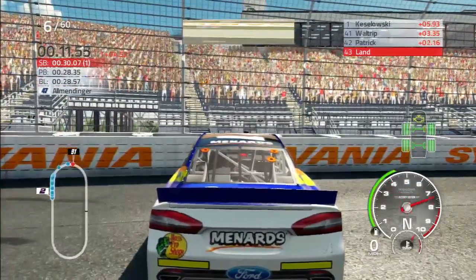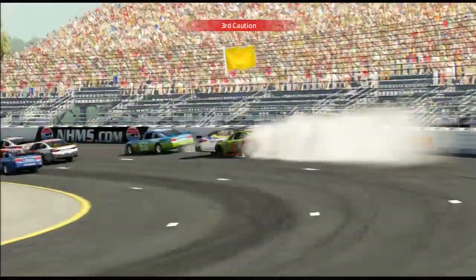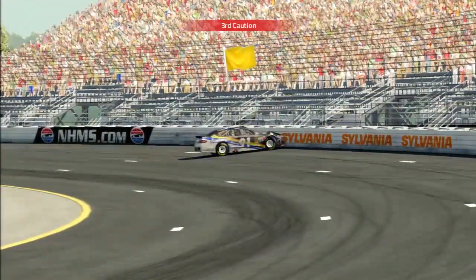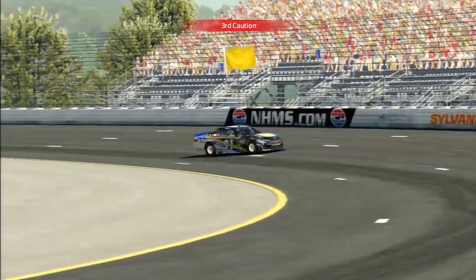But this has turned into NASCAR. Well, okay, so caution's out. An actual crash where there's a car literally pinned up against the wall doesn't get a yellow, but Chase Elliott and Michael Annett just tapping the wall does. I see how it is, NASCAR.